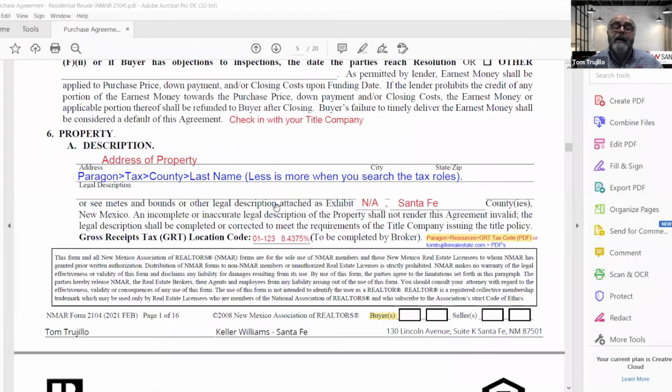The only time that you would attach something as an exhibit, and it might be exhibit 1, is if you actually have maybe a survey that has the legal description on it. But a lot of times it's not applicable. Hopefully you're in Santa Fe County, Los Alamos County, Rio Arriba County, San Miguel County, whatever.